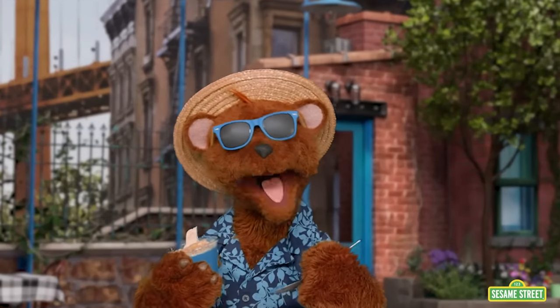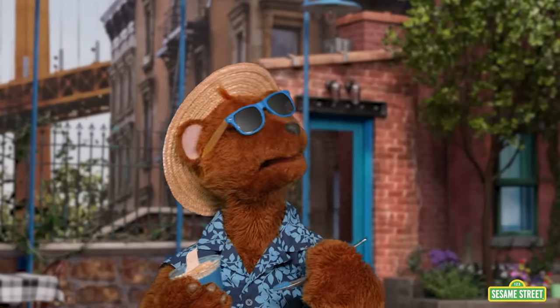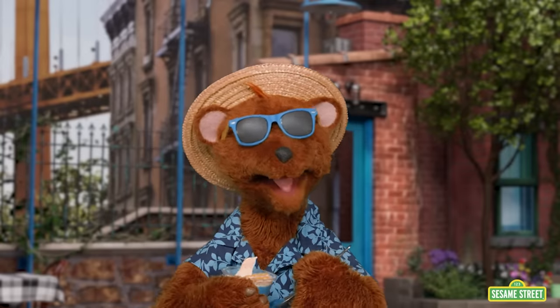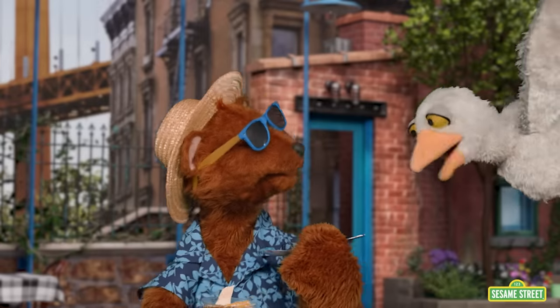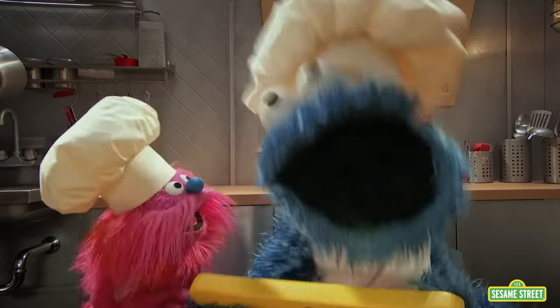Thanks, Cookie Monster and Gonger, for this special beachy dessert. You made it sunny on this rainy day. And the best part, I can enjoy it without any seagulls. Hey, that looks good. Yeah!